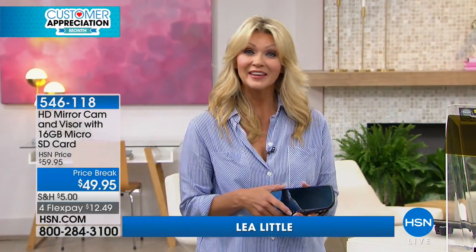Well, now you've got the evidence that you need. You have something that's simple and easy to use. And the moment you turn on your car, like Callie said, it's automatically recording for you. And then if you are involved in an accident, there's something called a G-Shock sensor, and it locks down that footage. It saves it on the included SD card so that you obviously don't have to think about that when you're in an emergency situation. The HD mirror cam is gonna give you the peace of mind that you need.